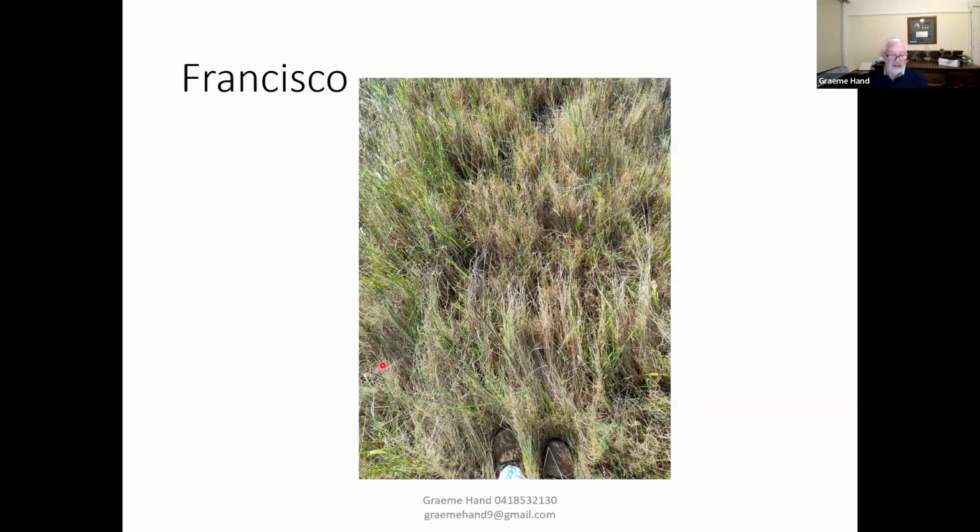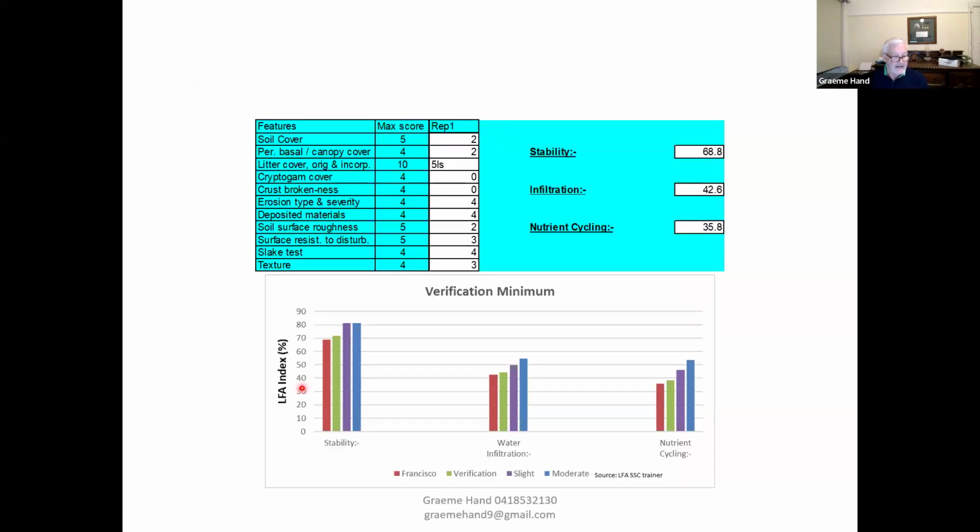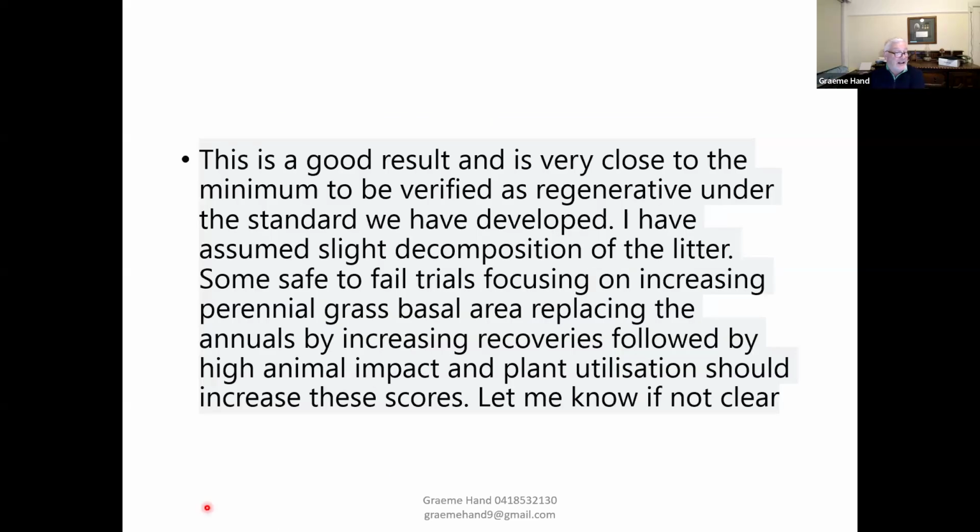So I've really given it a good go because it was nearly ground covered. The green ones are what I'm saying is the minimum to call yourself regenerative, which is slightly higher numbers than this. I said that Francisco's, with a kind evaluation, was just below that. When I went back and presented this and said it was pretty close, I felt a bit like Pinocchio, as I was making it up. But it's nearly close enough to be verified as regenerative under the standard we have developed, and I assumed a slight decomposition of the litter, as I couldn't see that. Then I gave him advice on how to fix it. Some of that unasked-for advice, which goes really well with men, I found.